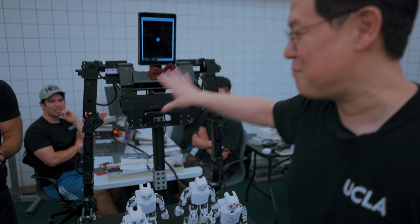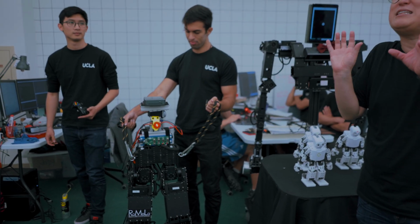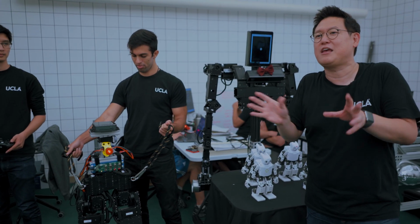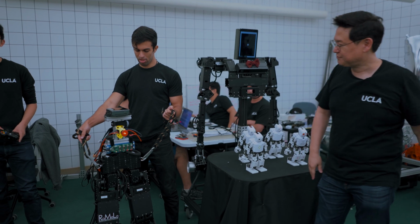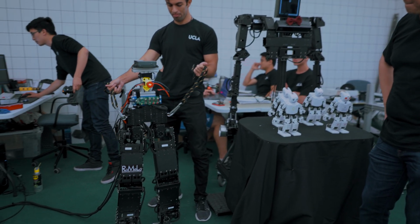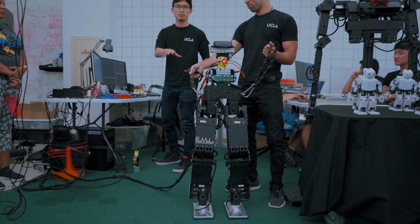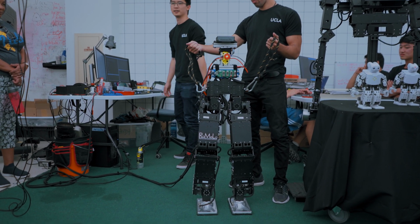We'll show this in a minute, but let's show Pebble first. So this is a platform. We're trying to study many different strategies for making robots walk like humans. Okay. I'm not holding it, it's just for safety. What we're going to do here is show Pebble balancing on one foot. Right? Ooh.